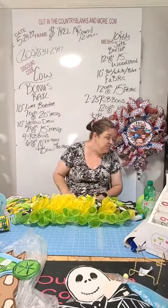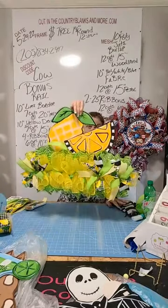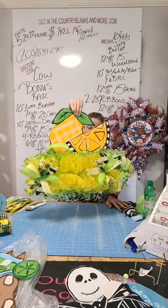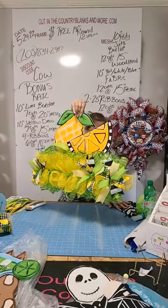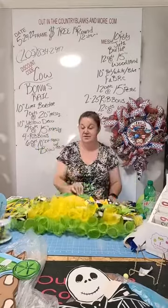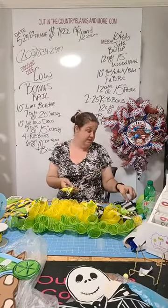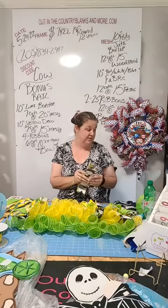Is that for the door? Yes, ma'am. It is a door hanger. It is a wreath. You can put it on the door or anywhere that you would like. It is just a different design of a wreath. It is called a rail design.